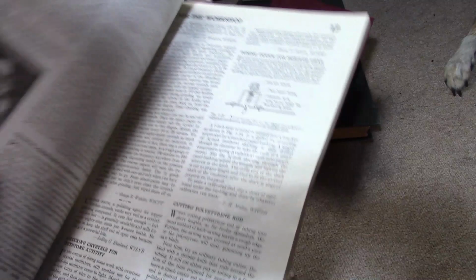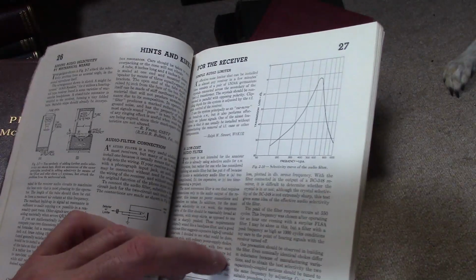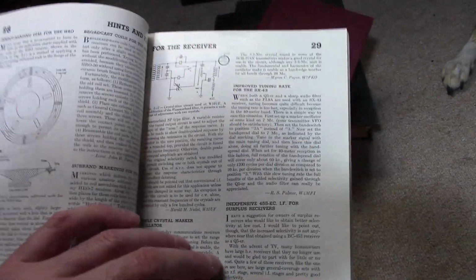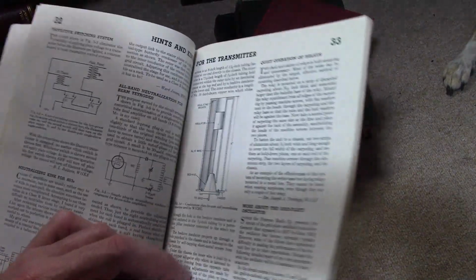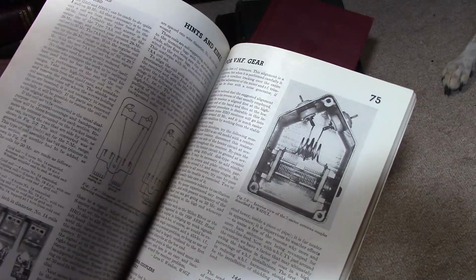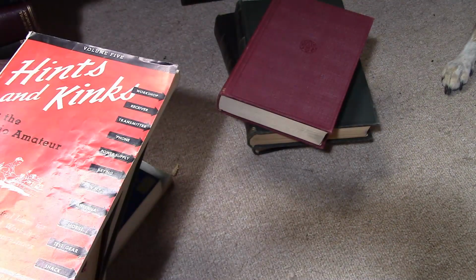Some of this stuff is handy, like how to make a braided connection. I'm sure there's stuff in here on how to dress leads, how to make coil forms. They have modifications you can make for some of the commercial receivers that were available at the time. How to modify surplus receivers, that was a big thing. There were a ton of surplus receivers on the market in the 40s, 50s, 60s. A lot of articles on how to modify them for amateur ham use. Not so useful these days, really, though.